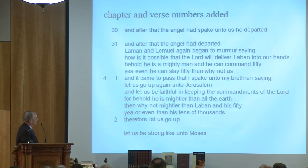Notice chapter 4. The brothers say, and even if he can slay 50, then why not us? And Nephi gives his answer, why in a new chapter? But I don't know what went on in Orson's mind that day. He didn't usually do this, but I guess he felt like, I got to have a chapter break here. So he did it. Maybe it was "and it came to pass" that sort of affected him. But, you know, "I spake unto my brother saying, let us go up again." He's still talking, the same conversation. So we don't put a paragraph break.